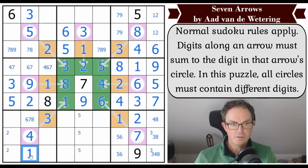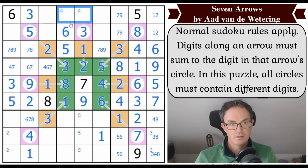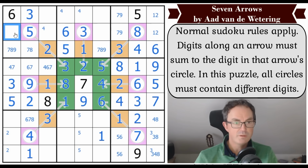The 1... I get a 1 here by Sudoku. There are 4 1s looking at box 8. 5, 4, 6. There's a 4 up here from this 4. There's a 4 in one of those 2. We don't seem to know the order.